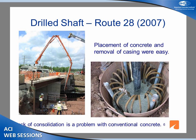And one thing that the contractor told us, which is very interesting to me, was that the removal of the casings was easy. You see these temporary casings? They said to us that it was pretty easy to remove them because sometimes with the conventional concretes, the concrete stiffens and sticks. So when you try to lift that casing, you may be lifting the shaft as well and leave a gap at the bottom. So this was a very good application as well. And we are trying to incorporate self-consolidating concrete in our new specifications on drill shafts.